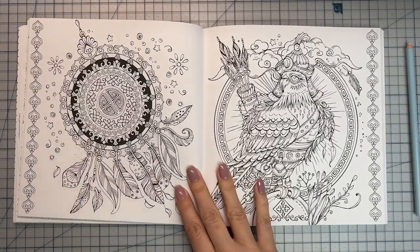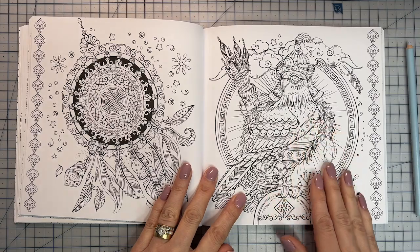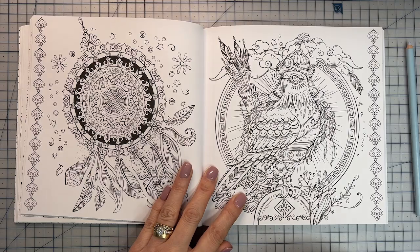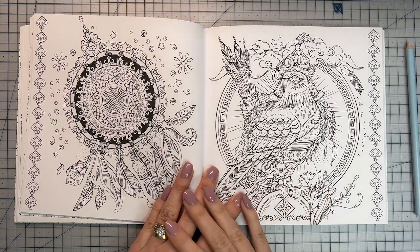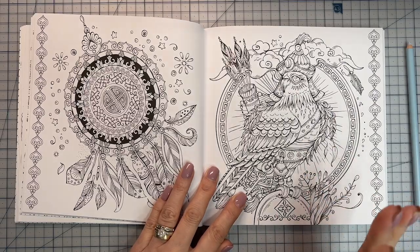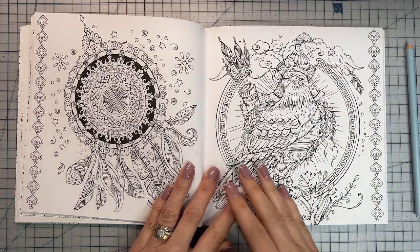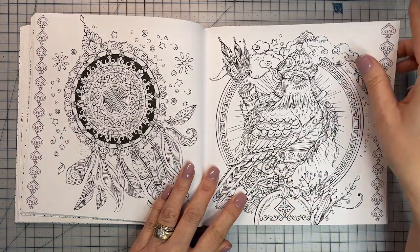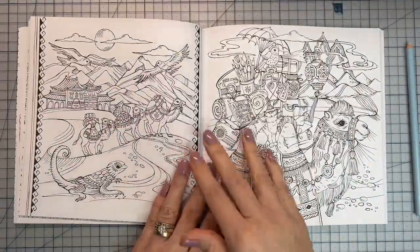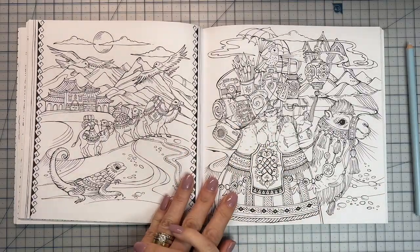Got a dream catcher on this page, and how cool is this guy? We've got a samurai bird, but I want to colour him in somewhat steampunk type of colours. So lots of metals, brown leathers. The circular background you could make as a shield and give it a mirror effect, or you could even colour it like the sun is shining out from behind him as well. He's so cool. That's definitely on the colour along list too. How many colour alongs am I adding to the list here? May as well just colour the whole book at this rate.